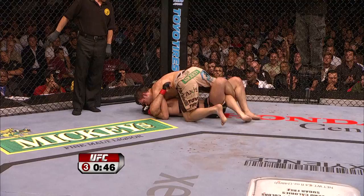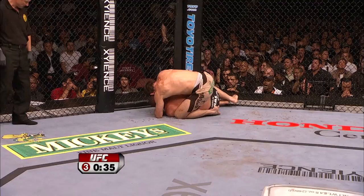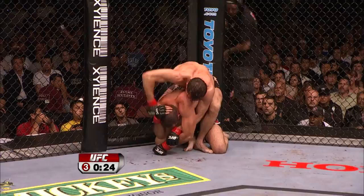Forrest is sneaking that leg out. He's going to try to mount. You hear Couture yelling towards Griffin to posture up. He's trying to get that right leg free and get a full mount here. But he's happy to go from half guard, as you talked about. He's got his back. He's got his back. Final 30 seconds of the fight. Forrest's got his back with both hooks in. He's flattening him out. 20 seconds remain.